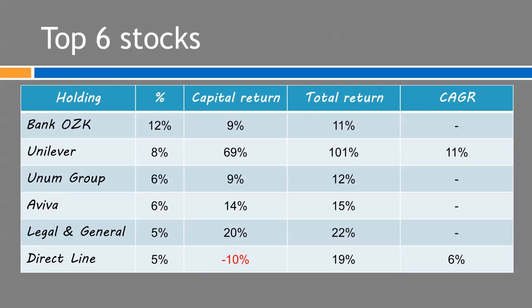And finally, Direct Line, which is one of my longer term shareholdings, which is 5 percentage points of my position. And the capital return, that's actually minus 10%, which doesn't sound so good, but then if you include the dividend, that boosts that to a total return of 19%. And then as a compound annual growth rate, that's actually 6%, so it's slightly below. But I do think, having done some analysis on it a couple of times this year, that it is undervalued, and that capital return will improve, and therefore boosting that annual rate to above my 6.66.